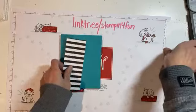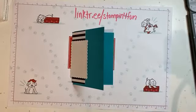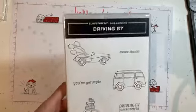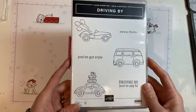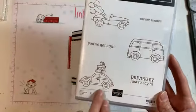Okay, and so I'm actually going to be showcasing two products today that are exclusive Saleabration items. One of them is the Driving By stamp set. I knew for sure I wanted to show you guys this one because I think it's so cute. I have fond feelings about little camper vans.